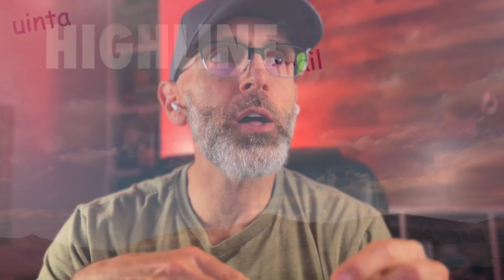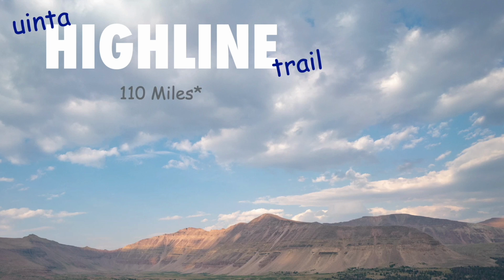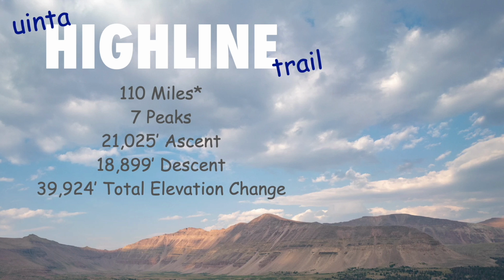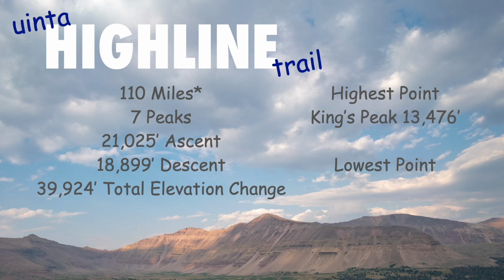The trail, like I said, is 110 miles and runs east to west. There are 7 peaks. Total ascent is 21,025 feet. Total descent, 18,899 feet. Total elevation change just under 40,000 feet. The maximum elevation is Kings Peak, at 13,476 feet. That isn't actually on the trail, but we're going to take the short hike to make that summit. And the lowest elevation is right under 8,200 feet, which is right where we are starting on the east end.